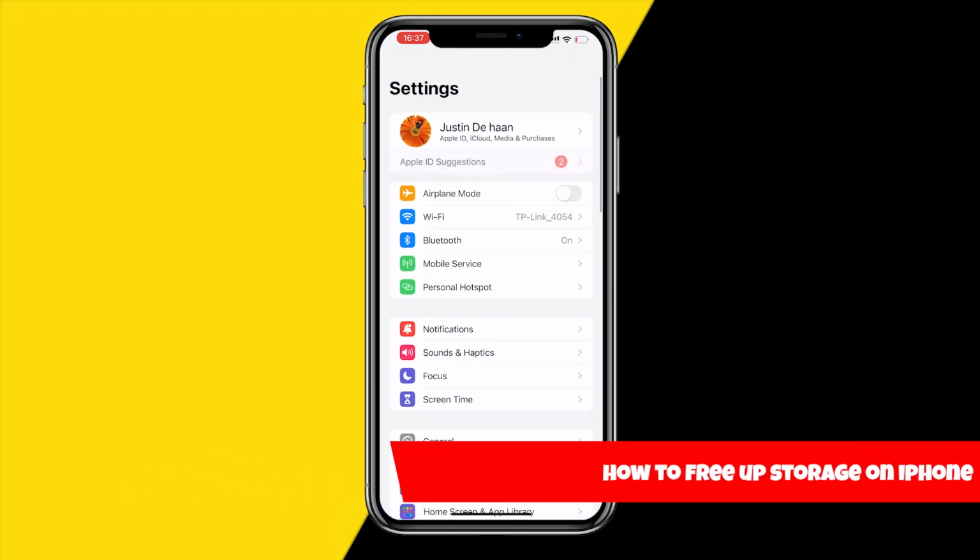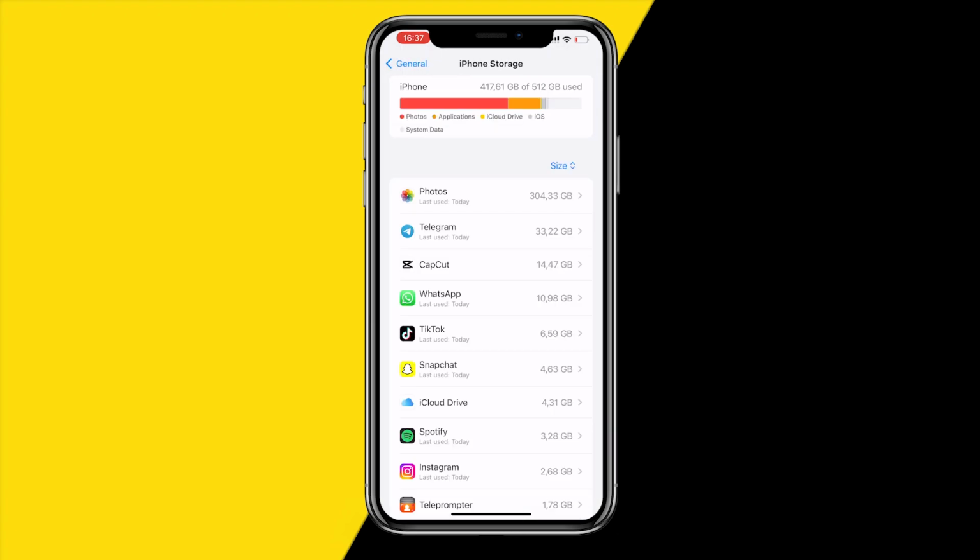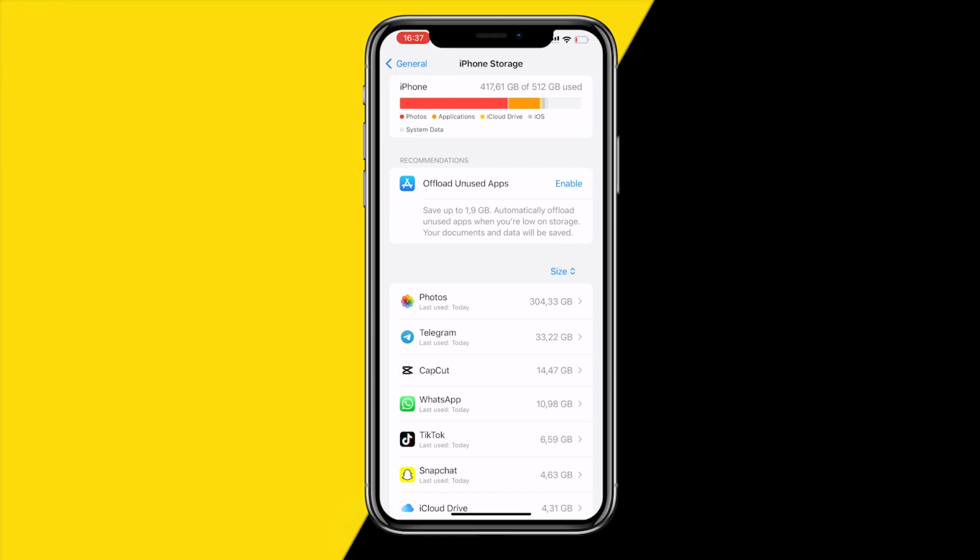So when you head over to Settings on your iPhone, then click on General and then iPhone Storage, you will be able to see how much storage you are currently using. Currently my iPhone is using 417 gigabytes out of the 512 gigabytes available.